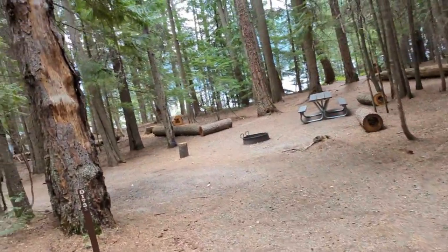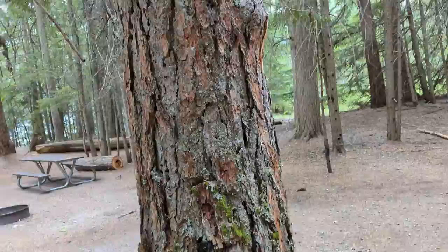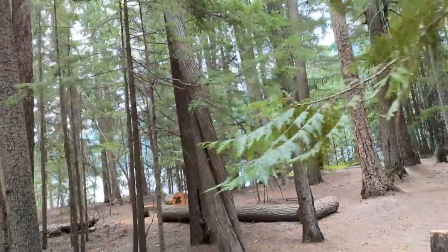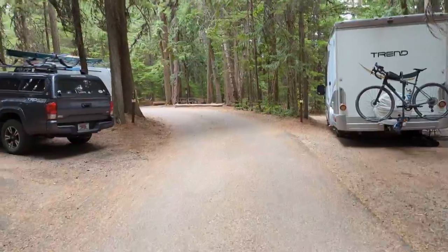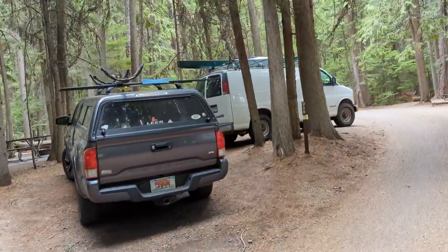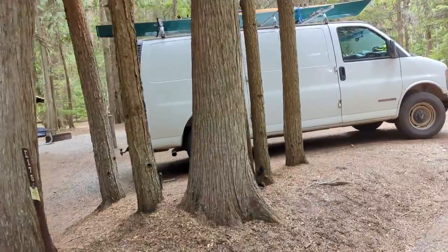173, if you have a smaller rig, maybe you can make it around, but otherwise, yeah, smaller rig, especially a trailer. Now the lake is just down from here. 175 is another very tight pull through, so it's definitely a back end for something smaller. Take some leveling. I don't think I'd try anything but a tent in this one.